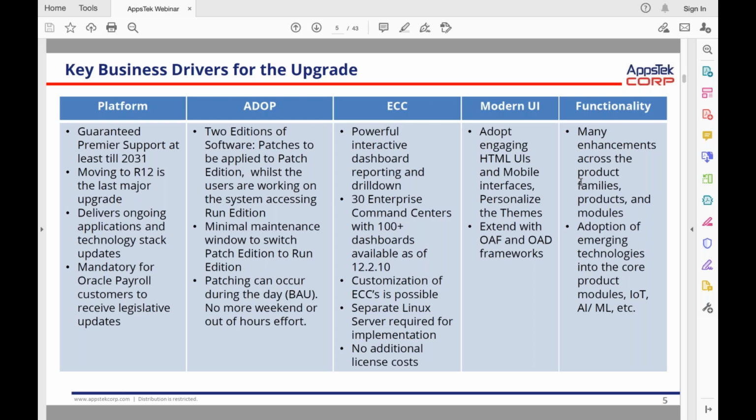Fourth business driver, modern UI. Many of the key features in 12.2.9, 12.2.10, even 12.2.7, 12.2.8, give you the rich, modern UI, HTML and mobile interfaces. Extend your application framework as well as OAF frameworks. Functionality: many enhancements across the product families, products and modules. One important thing is that from an emerging technology standpoint, you can adopt the functionality in the core product modules in terms of IoT, AI, machine learning, all those disruptive technologies as well.